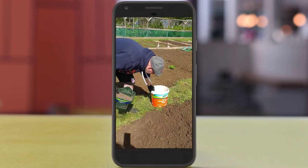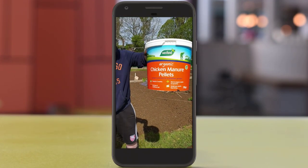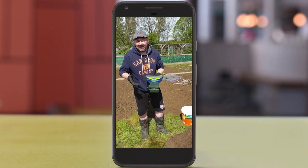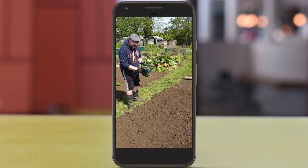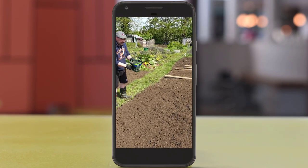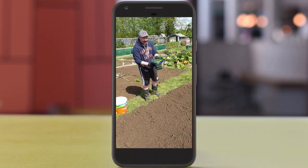Amazing. So what we're using today is chicken poop, and this stuff makes things grow really well, I think. We're just spreading chicken poop all over this lovely tilled field area, ready to plant our peas and beans.